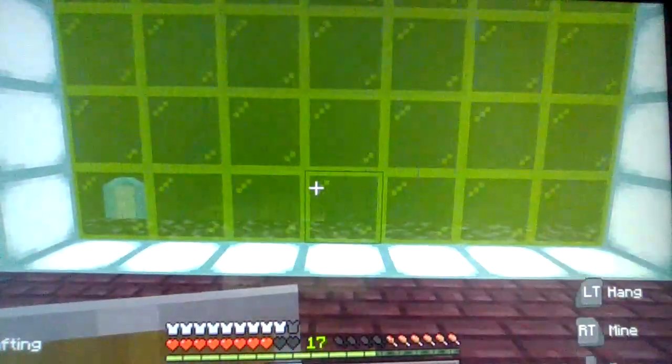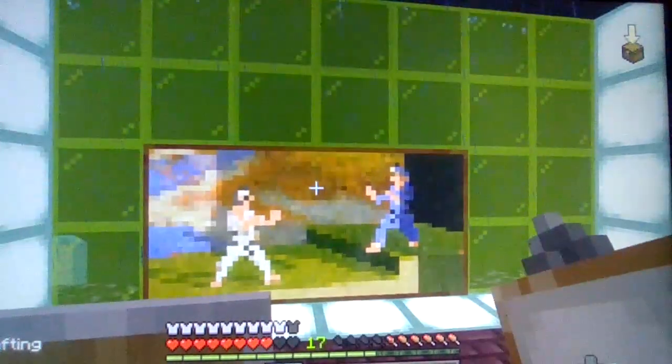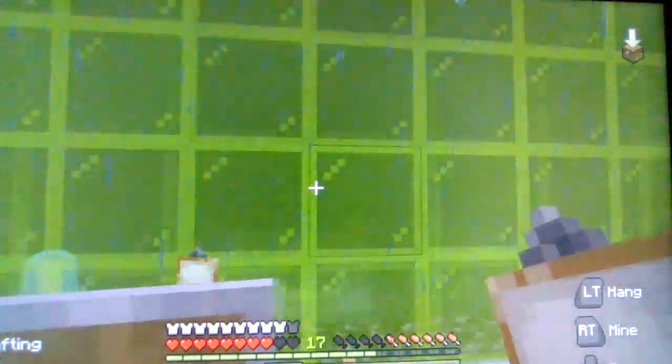We can have, and there's a giant TV here. Well, now we're getting one of the biggest ones. Wow.